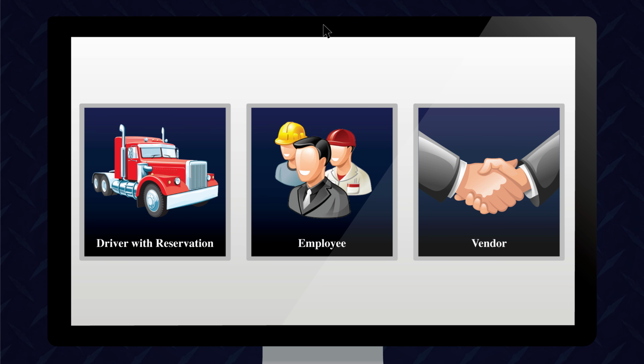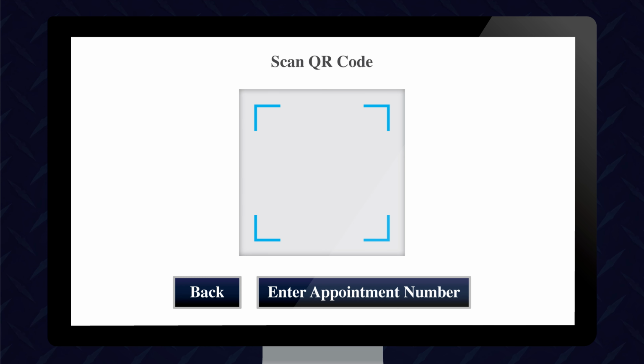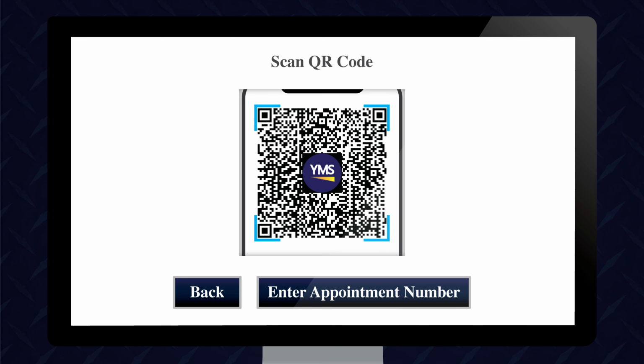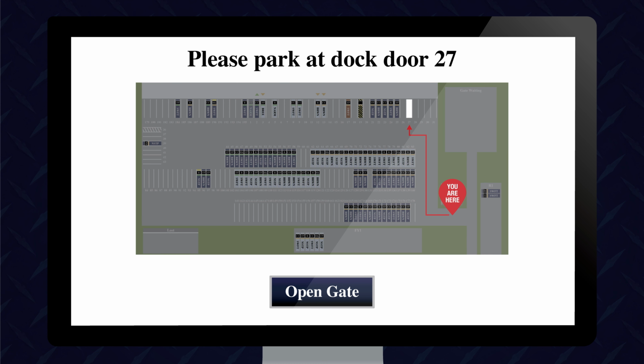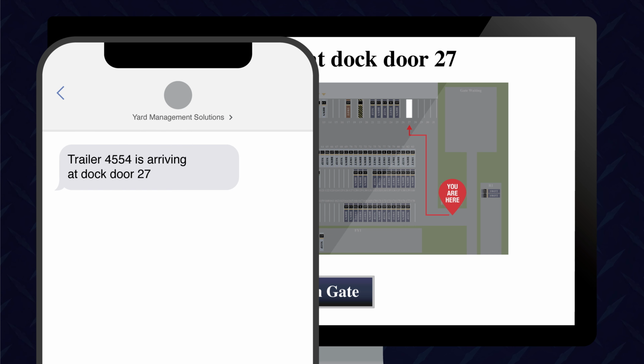Layer 2 is the smart gate entry system. Advanced automation streamlines gate processes. Arriving drivers simply scan their QR code at the gate kiosk. YMS Connect will confirm the appointment, identify available dock doors, and open the gate. Drivers are given a visual yard map with directions to their assigned dock door. And dock personnel receive a text notification that the shipment has arrived.